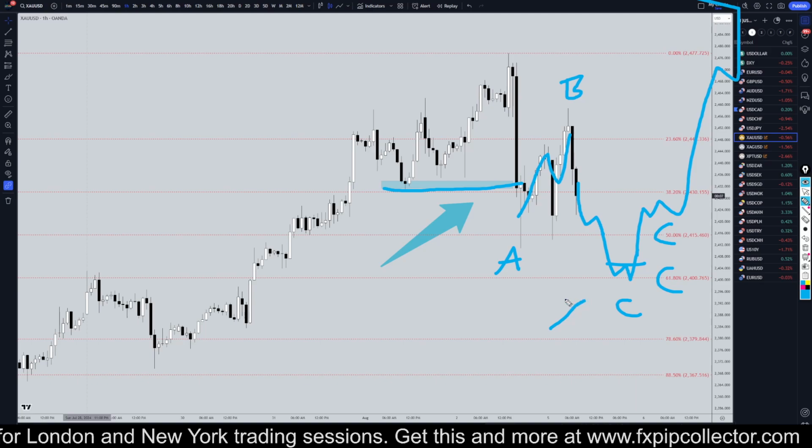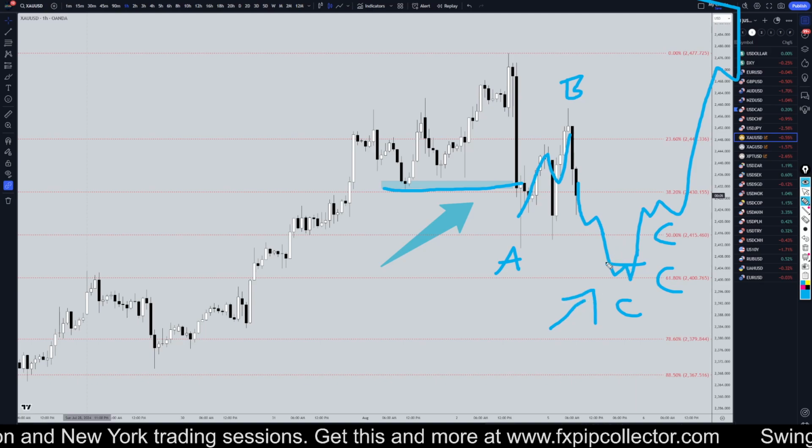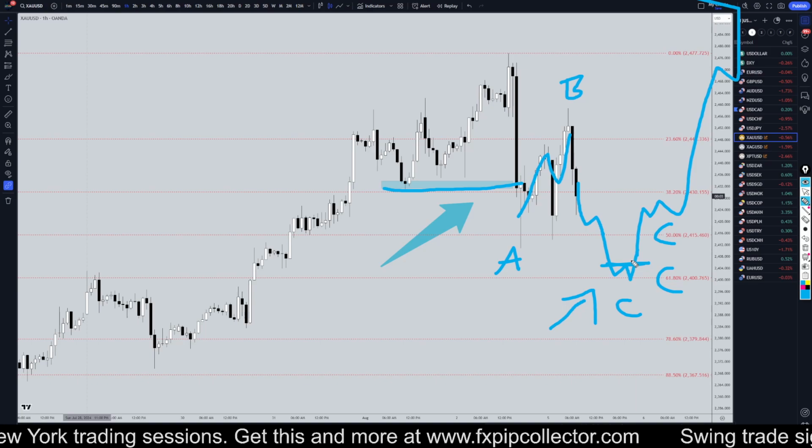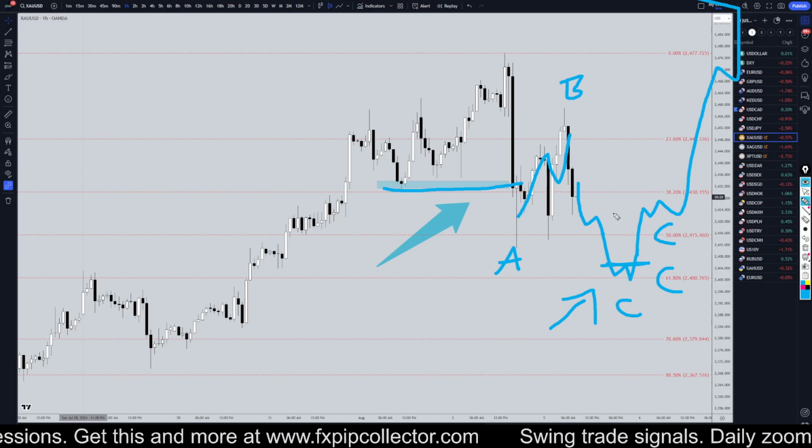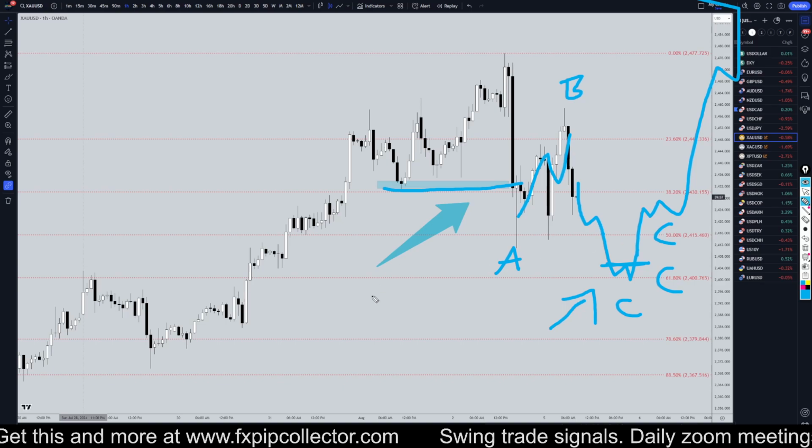Until I actually see this picture right here, though, that double bottom at a fib level with a break of structure, if you do trade these short time frames, I would definitely continue to look for shorts, at least until you really do see this picture right here.